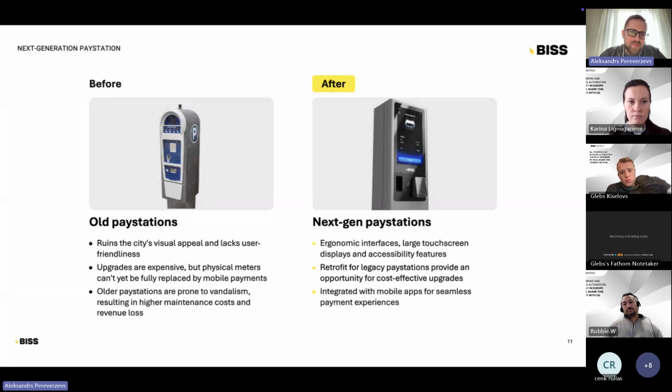Older pay stations are also often prone to vandalism, and that at the end of the day results in higher maintenance costs and sometimes can even result in revenue loss. Whereas we believe that for the next generation pay station, the housing should be designed with that in mind. We are using materials where it won't be as easy to draw graffiti that would stay there forever. And there are a lot of other cases, for example, we are adding a more sophisticated lock mechanism so that it's not possible to open up the pay station and steal something from it or break it, which would disrupt the operation of the pay station system.